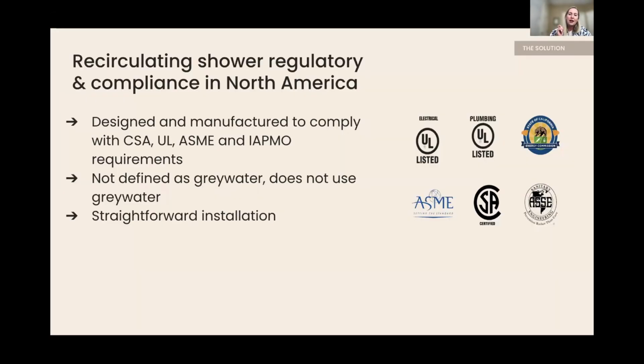But I will mention on that, if you are interested in recirculating shower technology, definitely work with the company because you know that's what they do. And so if you're having any issues with the installation, one of the things that we do is we actually join, and so we're there with your building inspector if you want us there, and that's just to be able to educate them so there's no issues with the installation. Okay.